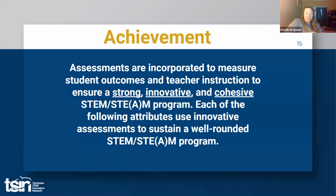So if there's not necessarily separate evidence when we're thinking about the A, because it's going to naturally align and naturally fall into the things that you're already doing. So we're going to move into attribute 4, which is achievement. This is really focused heavily on data and heavily on assessment.